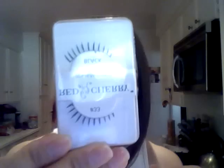So these, I know they look kind of messed up already. You can see some glue because I've already been playing with them and they just go on so perfectly. It's beautiful.